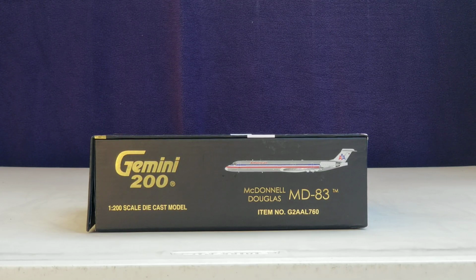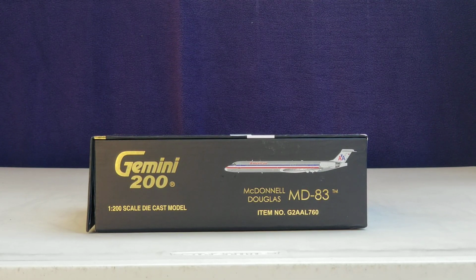All right, now you're looking at the right side of the box. The same information as on the left side of the box I showed you earlier on, okay?